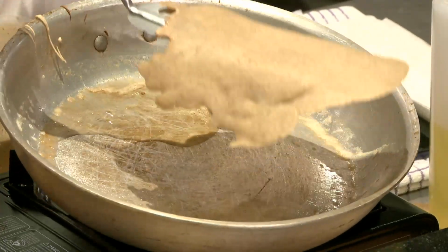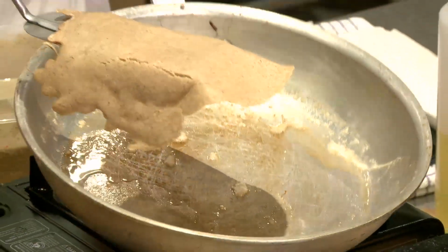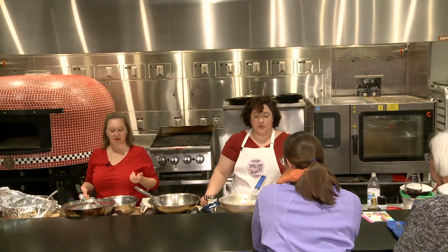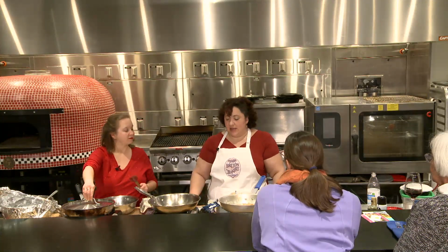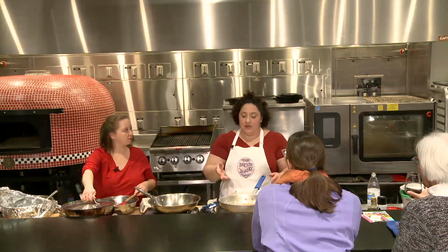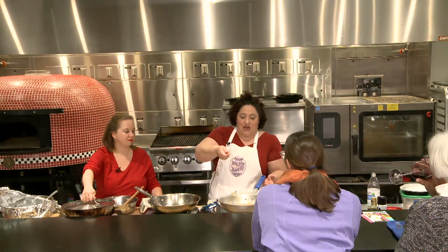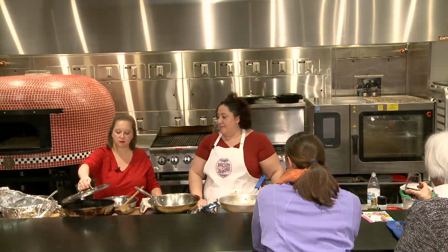Now what I'm going to do is tilt the pan to get the little edge of butter back, so that when I put it down, it's on that surface of butter again. It's not too big of a culinary trick. It's not like having to do all kinds of gymnastics with the pan. I'm just lifting it up and tilting the pan forward, letting all that butter slide underneath, and putting my crepe back down.